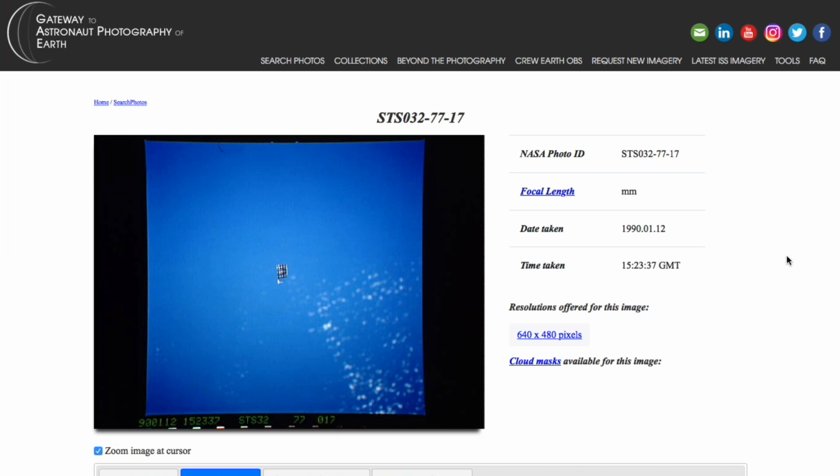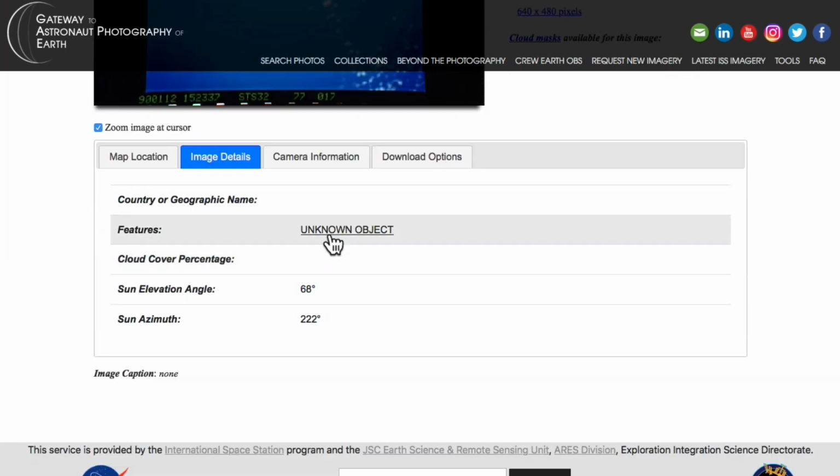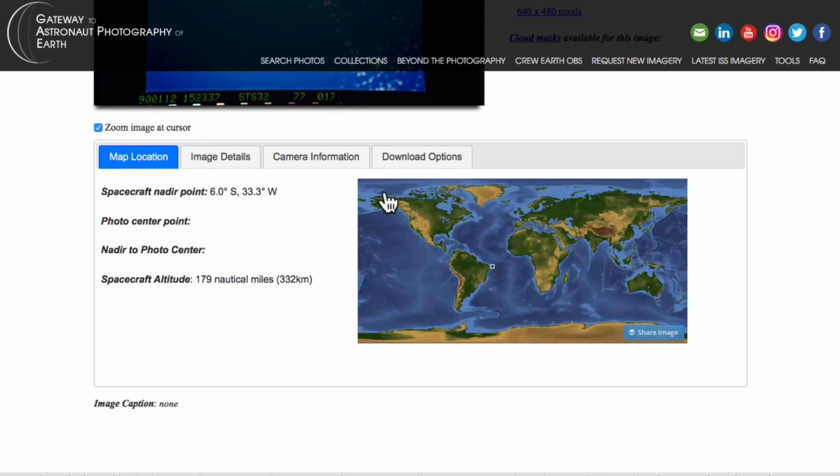I know this isn't some alien dome thing with windows you can see aliens in, but you can see an object outside the space station window, and when you come up here to this location, it's marked Features, Unknown Object. Okay, so the map location of this object is right over here off of South America, it looks like. Yep, off South America. And it's pretty awesome.